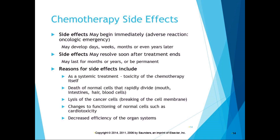So cells that normally rapidly divide, mouth, intestines, hair, and blood cells, and the cancer cells, the chemotherapy is really supposed to break the cell membranes. And it changes functioning to normal cells. So we'll talk about cardiotoxicity, which is a potential side effect of chemotherapy. And it occurs because of changes to functioning normal cells. Plus, it causes decreased efficiency of all the organ systems. So it's a serious thing.